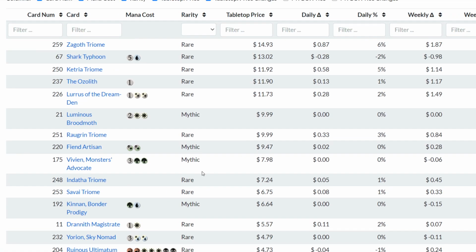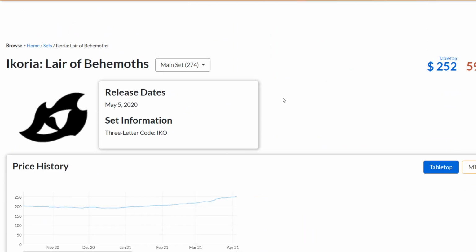A lot of cards within the $5 and above range, and Ikoria I think is going to be a great set going forward. I particularly do like just the booster boxes. If you can still get in a collector edition, that's pretty decent as well.